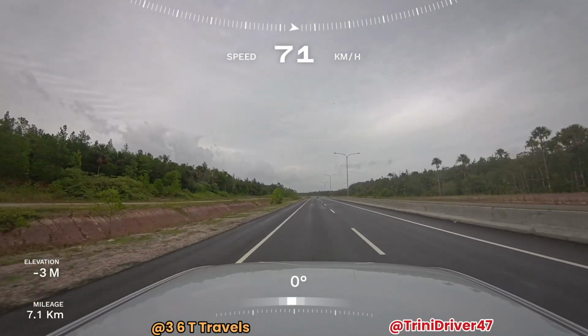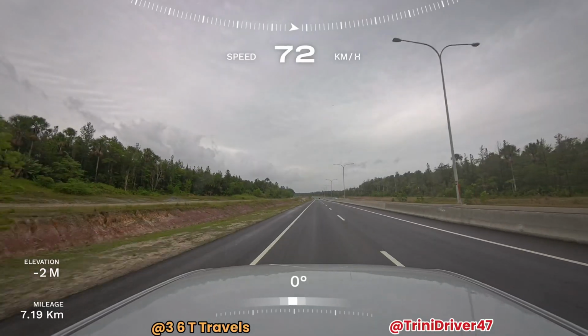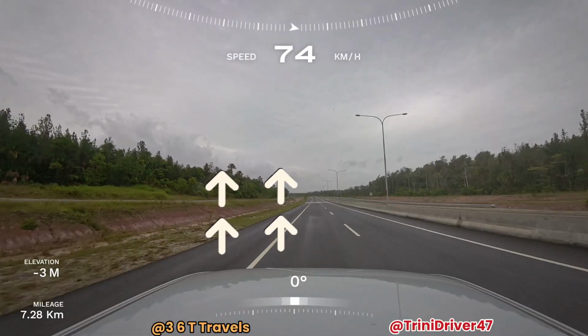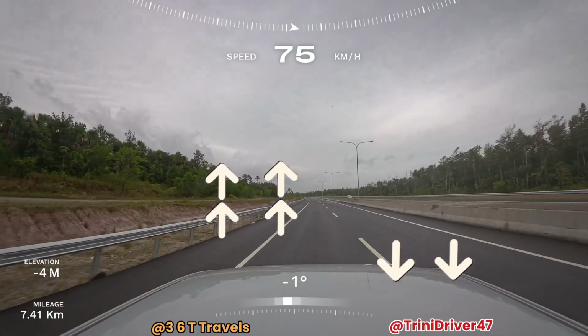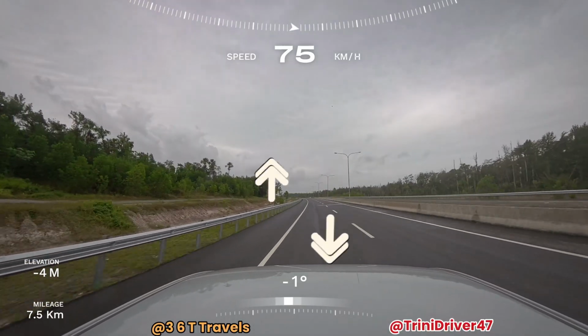However, I don't know the layout of how the highway was supposed to be built, but there are certain parts that confuse me. For example, right now we have 2 lanes heading in this direction, and there are 2 lanes heading in the opposite direction. But around the halfway point, maybe the 85% point, it turns into 2 lanes alone. One going down, one going up.